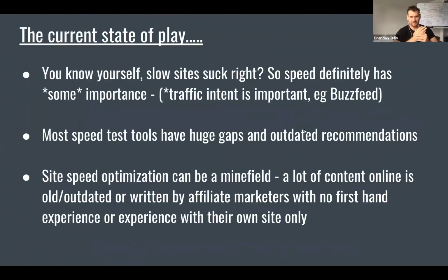Unfortunately, most speed test tools today have big gaps in their recommendations. GTmetrix, PageSpeed Insights, Pingdom, and probably a handful of other ones people are familiar with, a lot of them are several years old now. The technology driving the web is constantly changing, and a lot of those tools recommend things that don't really apply on the modern web today, that even 2 or 3 years ago were important, and they're missing other things. So there's a bit of a problem there. We're in the process of building our own tool that picks up a lot of these things, because there's such a gap in the market with speed test tools.